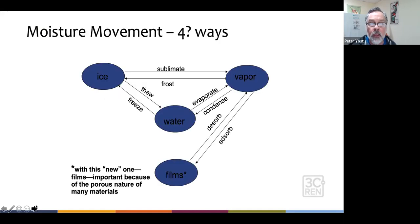All right, so how does water get around? Here's the first sad thing. Thinking back to when you took physical science in the 9th grade, there were 3 states of matter: solid, liquid, and gas. Turns out that since we all went to high school, we discovered that there is something called films. Films are when you have porous materials and the molecules hang out around those pores, and they don't act completely like a liquid and they don't act completely like a gas. It's called film movement, and it's called desorption and adsorption.